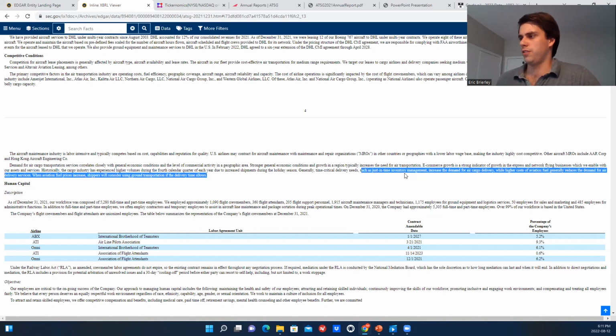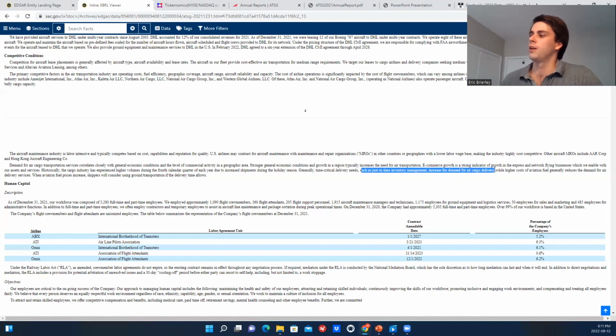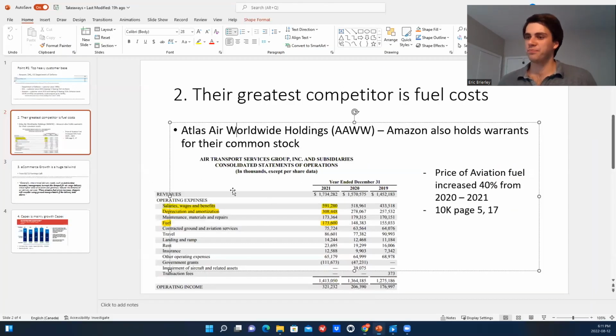But then they say just-in-time inventory management increases the demand for air cargo delivery, while higher cost of aviation fuel generally reduces the demand for air delivery services. So I found that really insightful because that really explains to you what trends you can look at to understand how it will impact this company's profitability going forward. So that was a good point there.